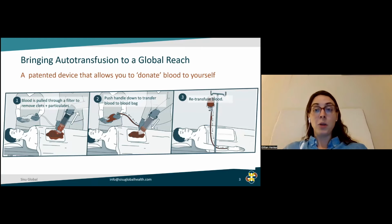We work mainly in emerging markets. This device allows clinicians intraoperatively. This can be a surgeon, it can be nurses, anyone who is scrubbed in, can use this giant syringe-like device to suction blood from an internal hemorrhage and filter out clots and particulates, and then push it into a blood bag that then can be retransfused to that patient immediately.